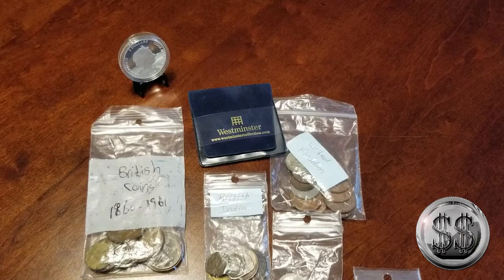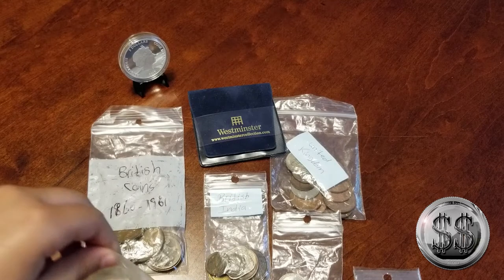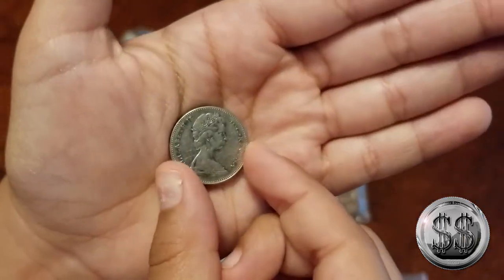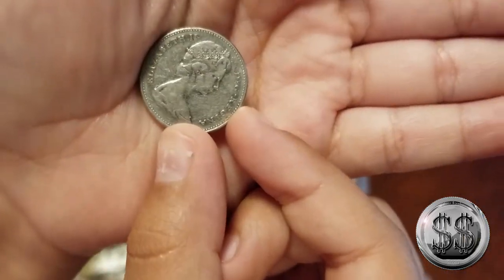Hi, everyone. Hope everyone out there has got a child that's encouraged in coin collecting. We need more people like her at a young age to get into coins so that we can keep this hobby going strong. And it's always good.